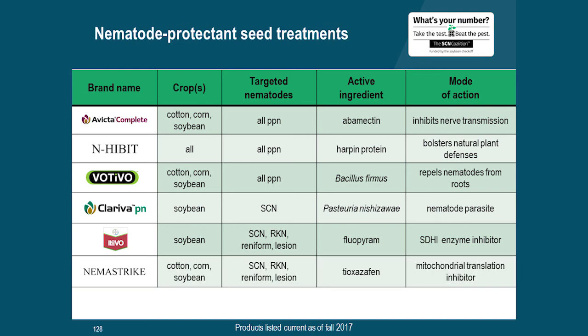The most recent one, for today at least, in the fall of 2017, is Monsanto's Nemastrike, which is available for cotton, corn, and soybean. The same suite of nematodes as Alivo. It's a compound tioxaphene. I'm still learning how to pronounce that. And it's a mitochondrial translation inhibitor.